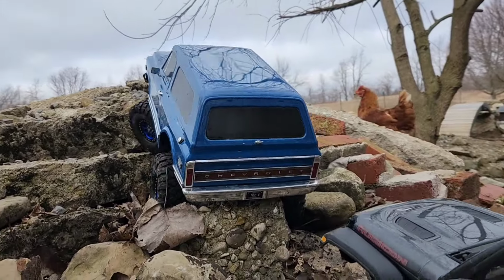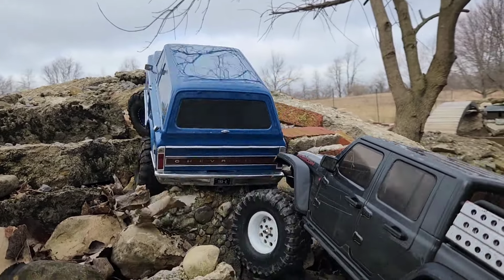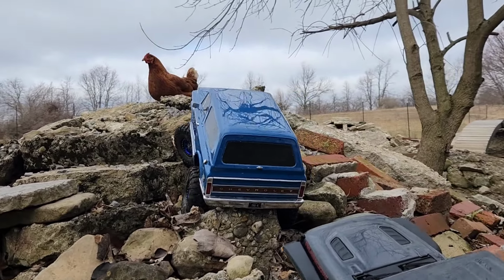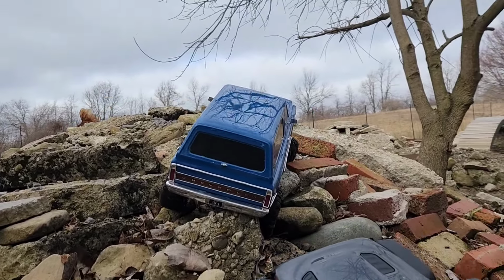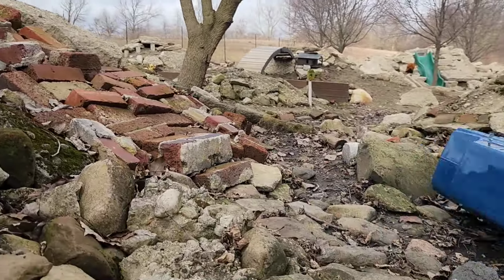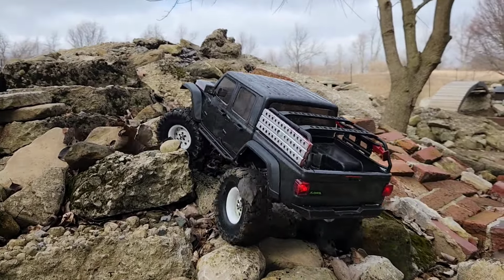You're hung up on that. I'm hung up on the right side of the truck. You're hung up in a lot of places. And your bumper's catching on that rock. Alright, that was not good. I'm gonna see if I can get it through here.